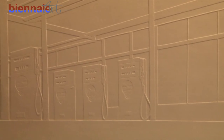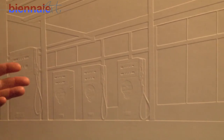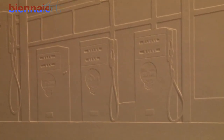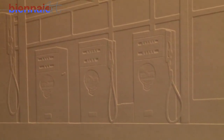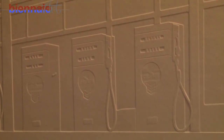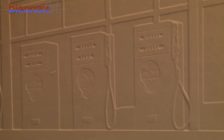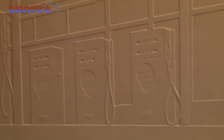Now when we think prints, we may think about color, but another aspect of this print is that it has no color. It's just the very subtle relief, and that's it.